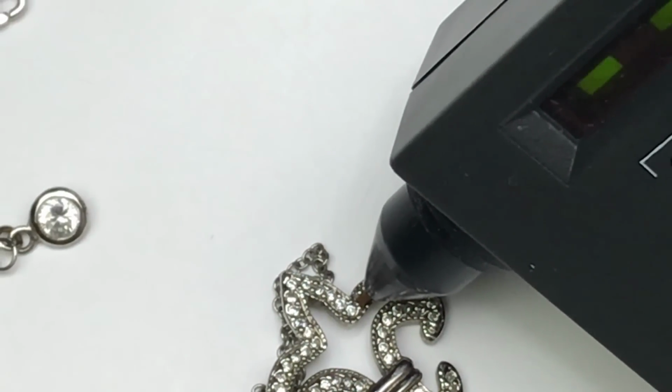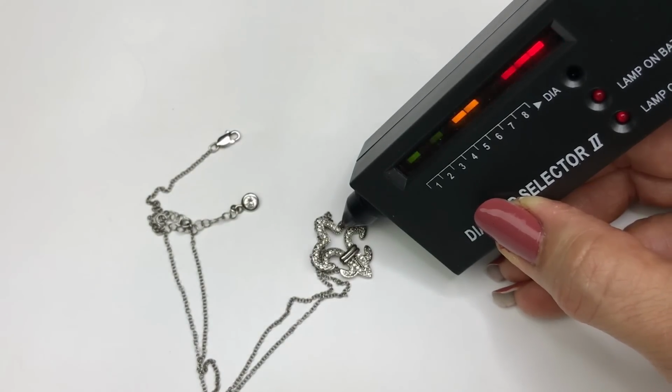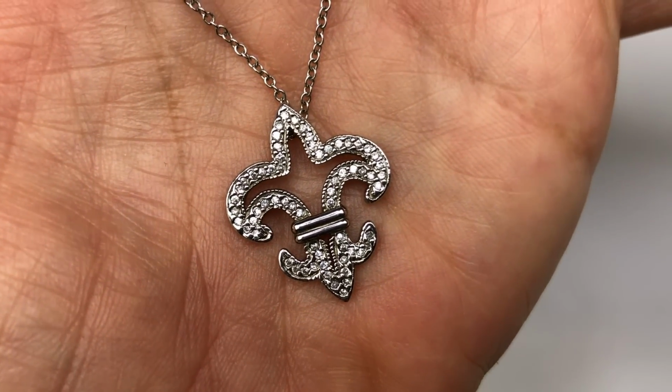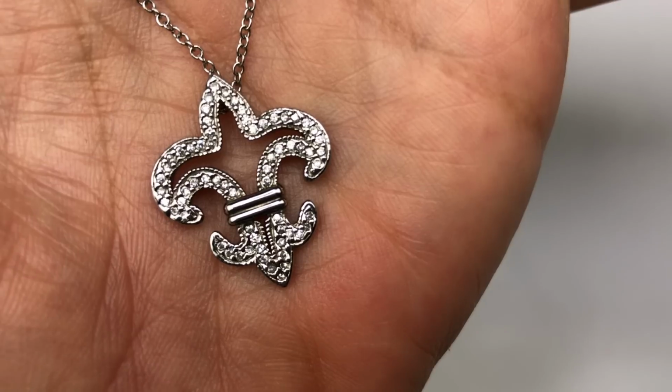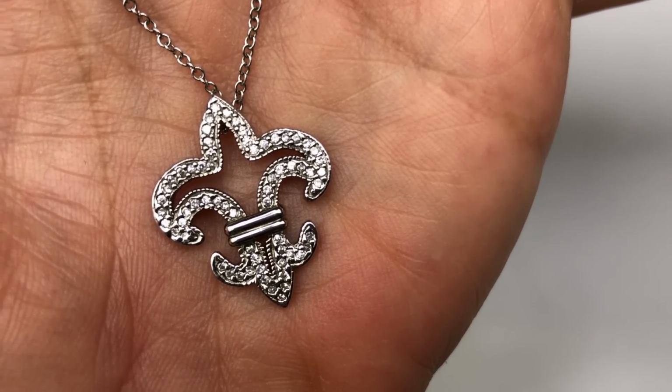Whoa. Let me pull back. Do you see where it's making that beep and going in the red section? That is an indication of diamonds. Diamonds? 2 in a row? My very last ThredUp box had diamonds in it too. If you check out the video just before this one, I found diamonds in that box too.